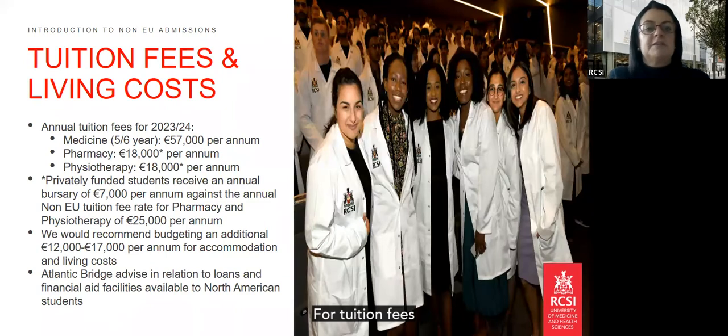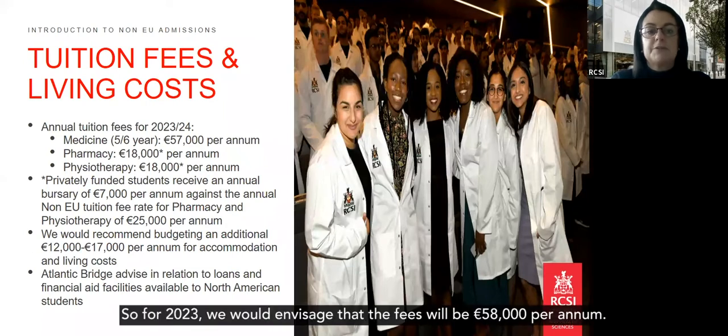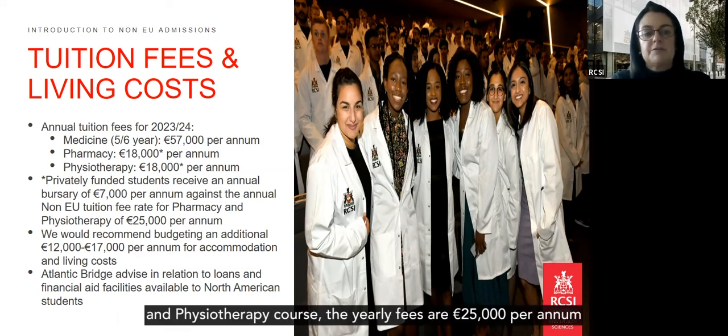So for tuition fees and living costs, the tuition fees for 2023 are not set yet, but usually there is an increase of about €1,000 per annum. So for 2023, we would envisage that the fees will be €58,000 per annum. For the pharmacy and physiotherapy course, the yearly fees are €25,000 per annum.